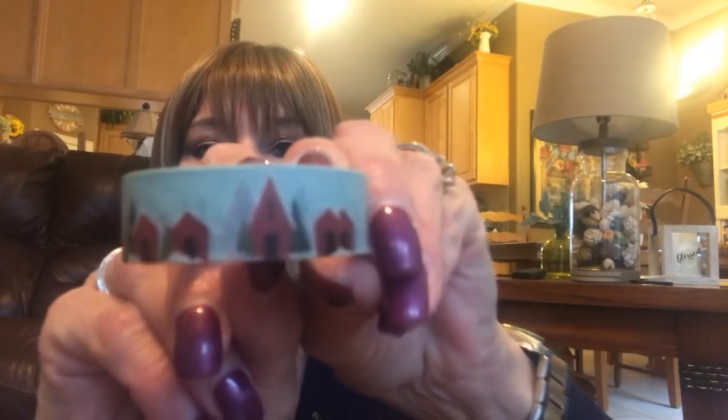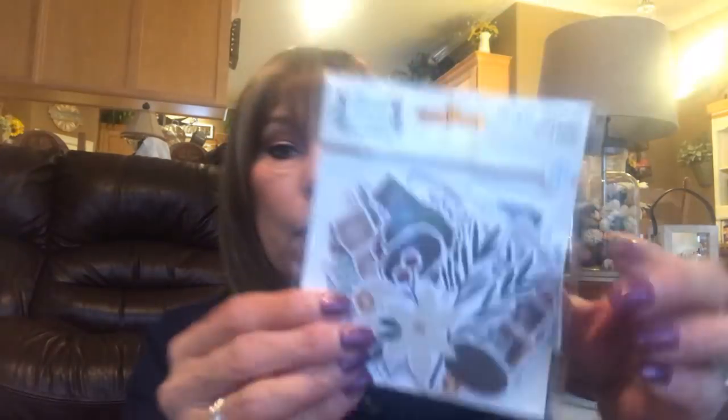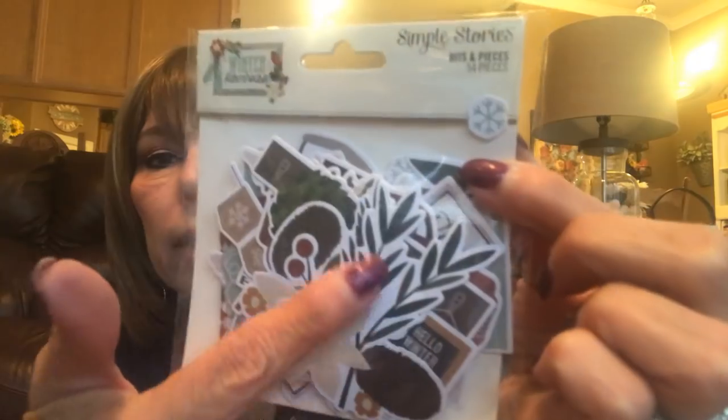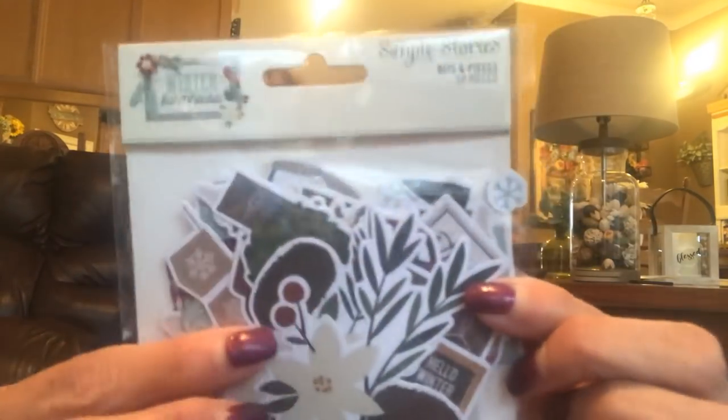And what does that have on it? It's a little house, barns. Remember, it's winter. It's for their winter. So it came with that. It came with a little thing. These are like just little die cut pieces? Bits and pieces that I can glue into my planner. You know, it's got all kinds of stuff.